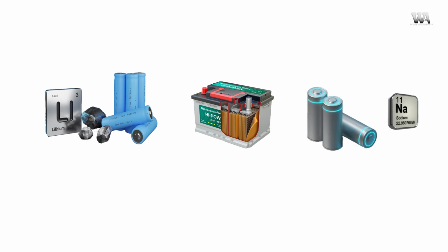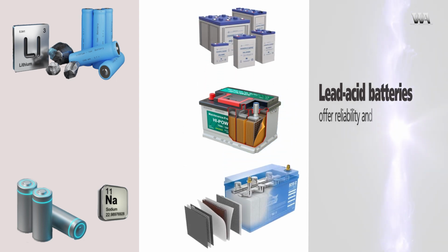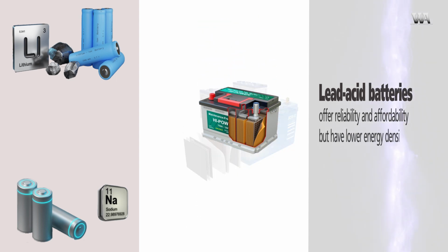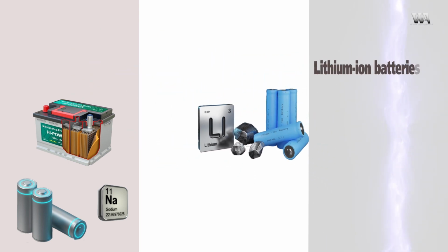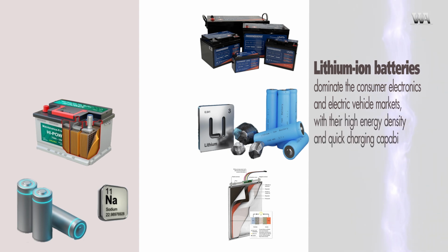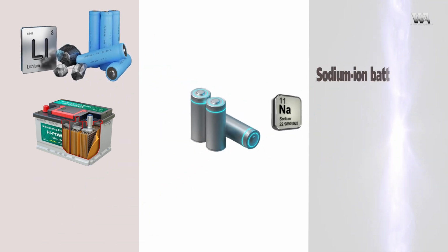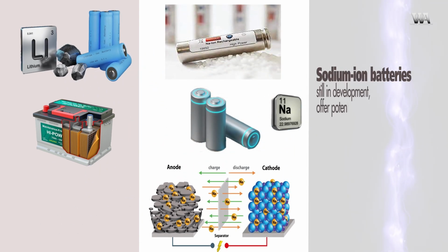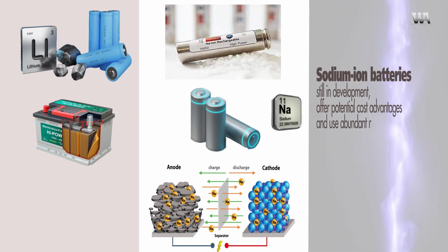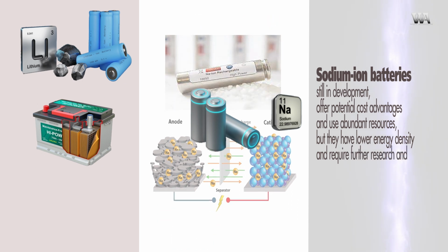Now that we've covered the key rechargeable kings, let's compare them side by side. Lead-acid batteries offer reliability and affordability but have lower energy density. Lithium-ion batteries dominate the consumer electronics and electric vehicle markets, with their high energy density and quick charging capabilities. However, they come with safety concerns. Sodium-ion batteries, still in development, offer potential cost advantages and use abundant resources, but they have lower energy density and require further research and improvement.